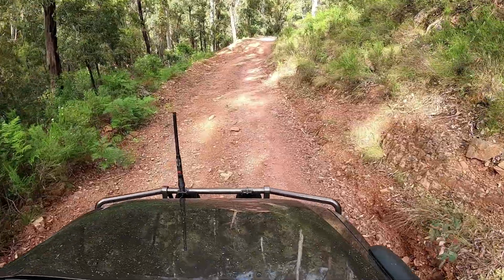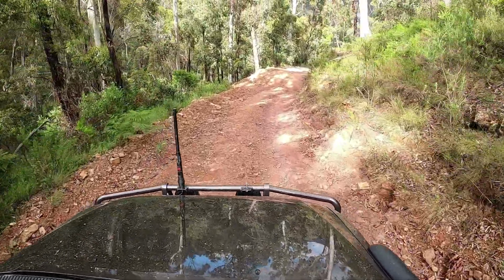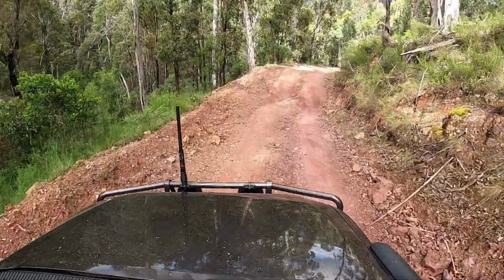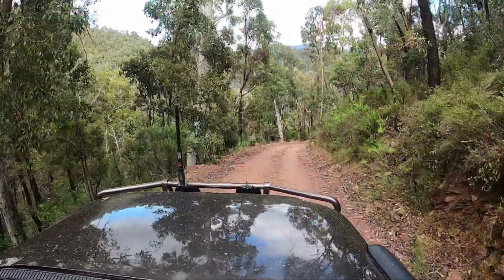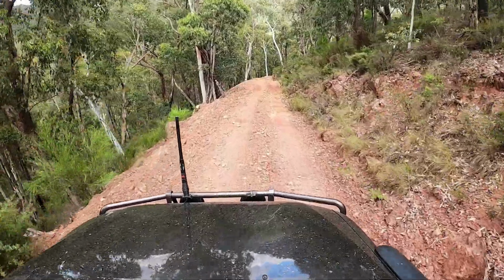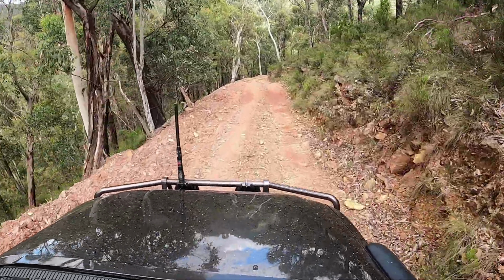And you always wonder when you're driving tracks like this, what if I meet somebody coming the other way? How's that going to work? It always seems to work out. Somebody finds a spot to pull over or make a space, and you manage to get past. Again, I think that'd be more of an issue if you were going to try and bring a camper trailer or something like that down here. You'd probably find it quite a bit more difficult.